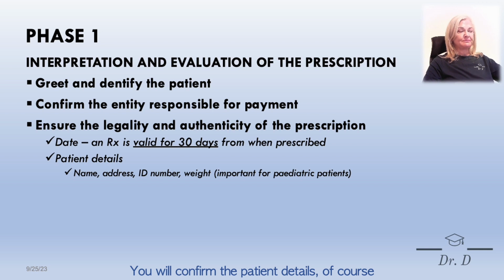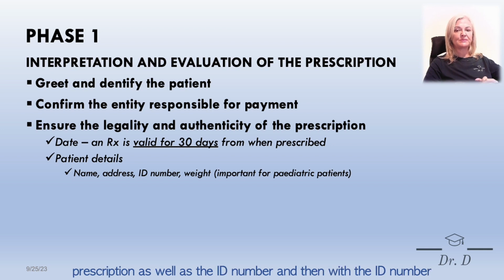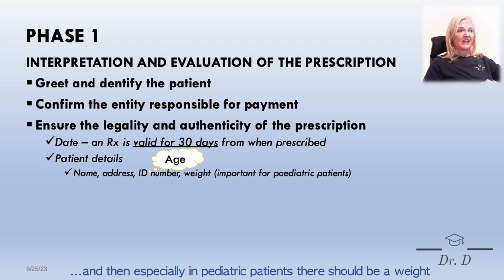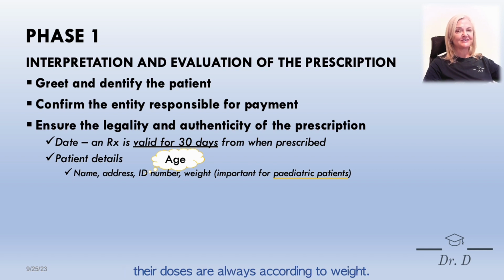You will confirm the patient details. Of course, the name of the patient and address should appear on the prescription, as well as the ID number. And then with the ID number, you will be able to determine the age of the patient. And then especially in pediatric patients, there should be a weight on the prescription, because one size does not fit all, and pediatric patients are not just small adults. Their doses are always according to weight.